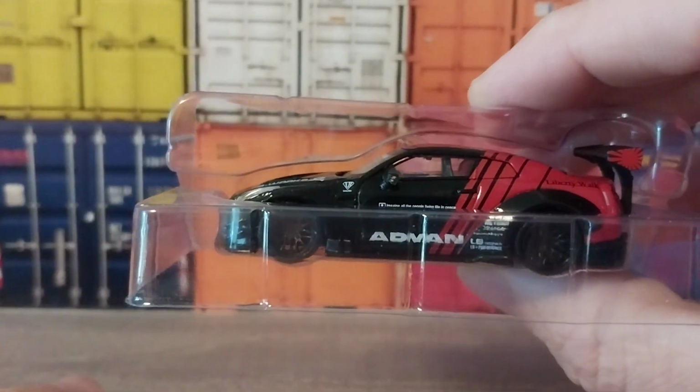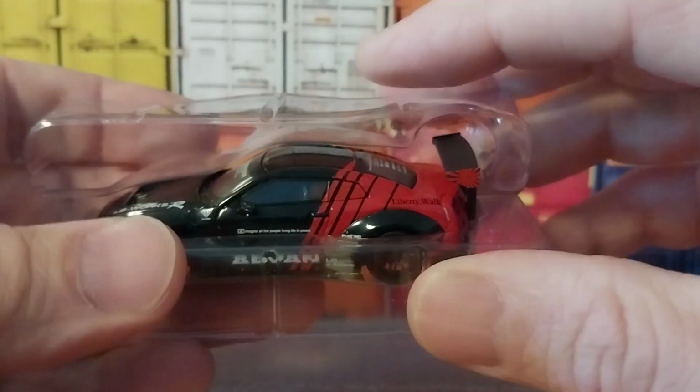So let's get this guy out and take a look at him. And on the top side has the Advan livery and the collector number 74. Forgot to point that one out too. So as usual, they're inside the box in these handy dandy plastic trays. So let's get him out.